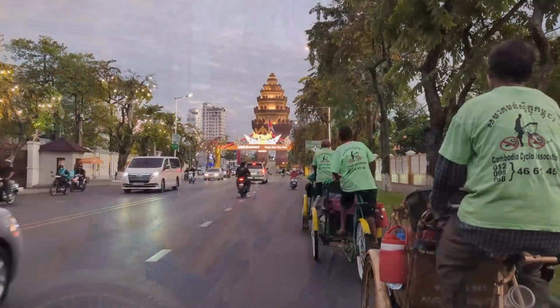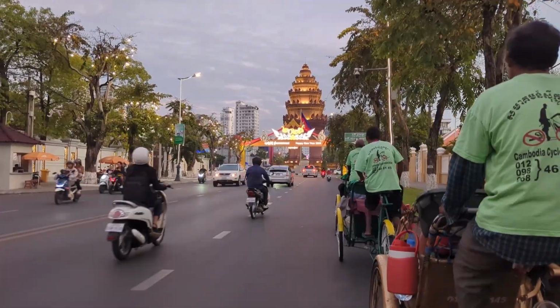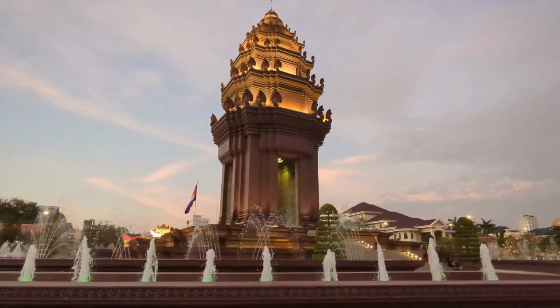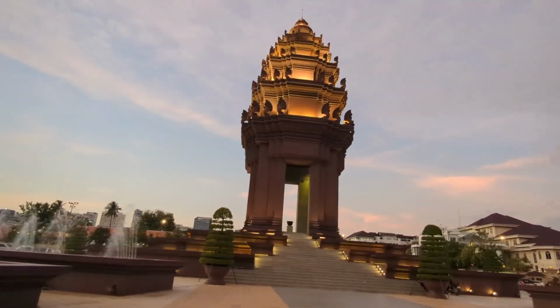And these cyclos are actually a throwback to the days when Cambodia was a French colony, and this was brought in by the French, and it was often a way to get around the city in that era. Yeah, it was a nice, comfortable ride. It was kind of neat.